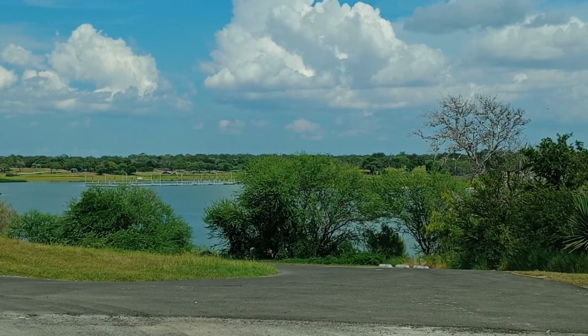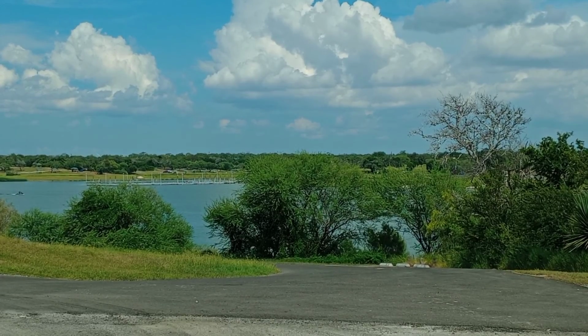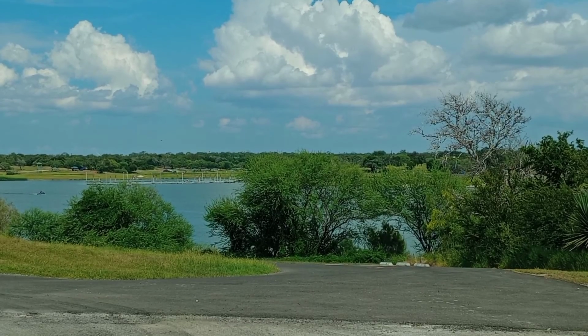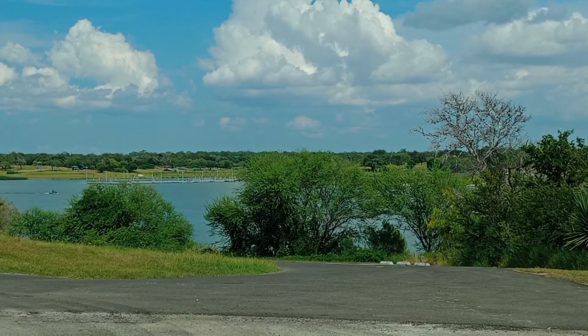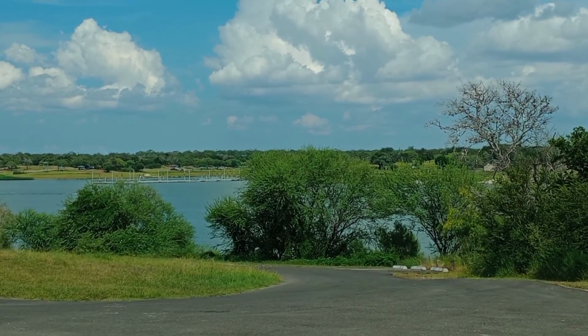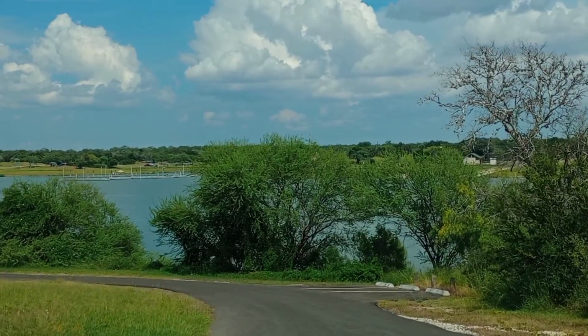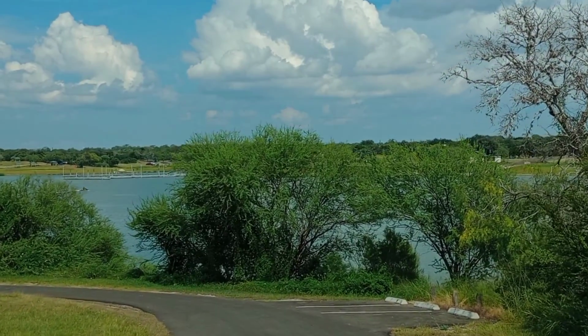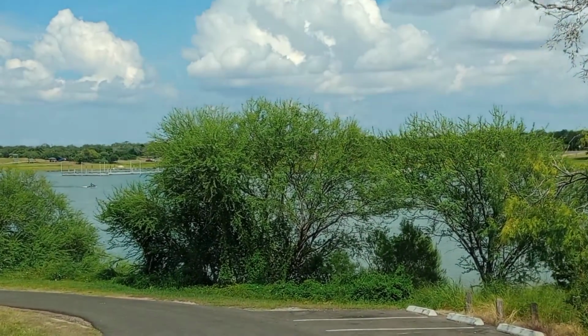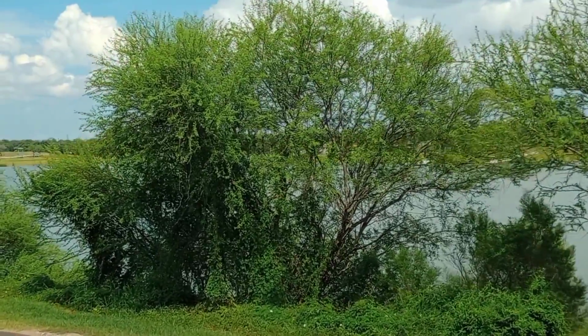We're starting off at Bass Point Day Use area. You can see the fishing pier across the lake over there. Let's go take a little ride around and see what they have here. They do have some nice wooded areas around here. Some real pretty flowers. I just seen some down here just a minute ago on the side of the road.